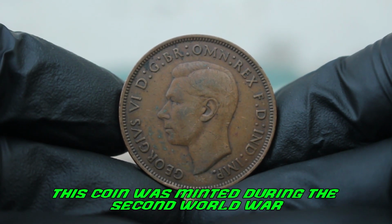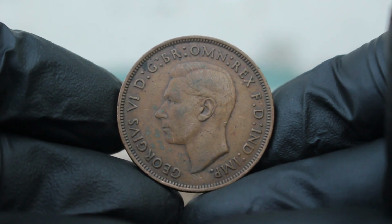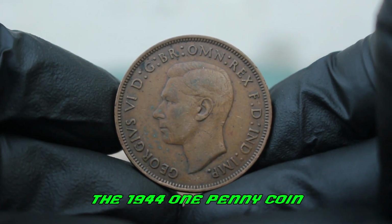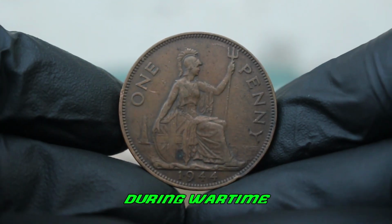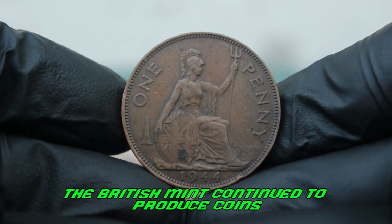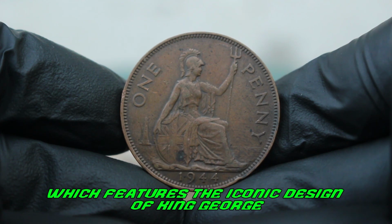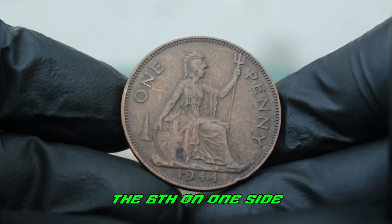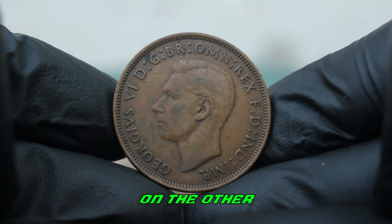This coin was minted during the Second World War, a time when Britain was facing immense challenges. The 1944 1 penny coin was produced as part of the ongoing efforts to keep the economy stable during wartime. Despite the difficulties of the era, the British Mint continued to produce coins, including this penny, which features the iconic design of King George VI on one side and a beautiful depiction of a sprig of wheat on the other.